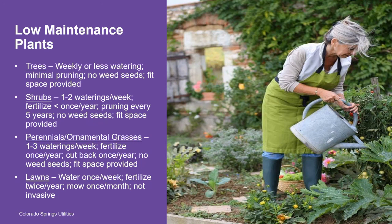Perennials and ornamental grasses, 1 to 3 waterings per week. No more than that, certainly. Typically 1 or 2 is really what we want to shoot for. Fertilize once a year, cut back once a year. Produce no weed seeds or very few weed seeds, so you're not getting perennials that are spreading all over your yard and your neighbor's yard. And again, that fit the space provided. So again, the key here is really things that need to be cut back once a year and will look fine the rest of the summer without you having to deal with them.